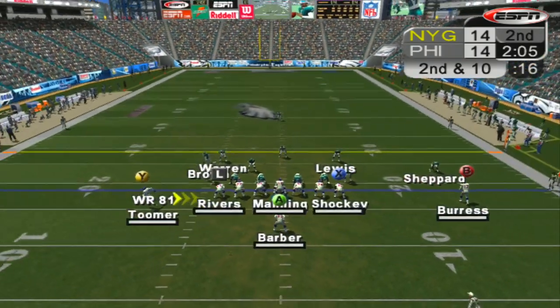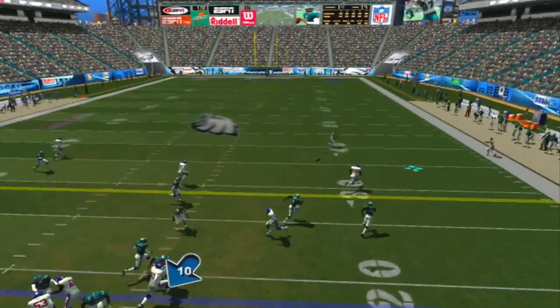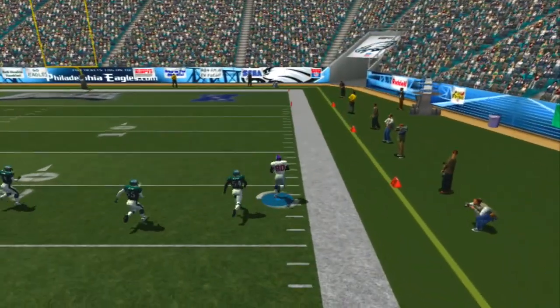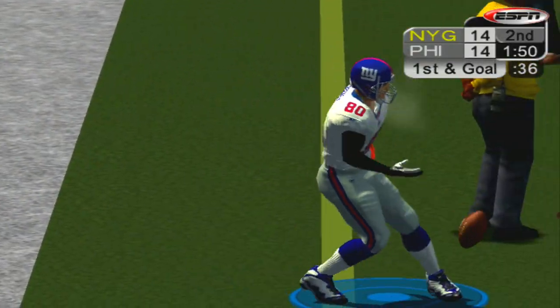if you don't get a first on this drive. Amani is in motion to the left side, trying to isolate a matchup maybe. Philadelphia bring the blitz. They hit him as he throws. Shockey's all by himself, nobody around. 2 defenders trying to catch up to him inside the 20, the 10, and they just bring him down by his shoestrings. What a heck of a play from the Giants.